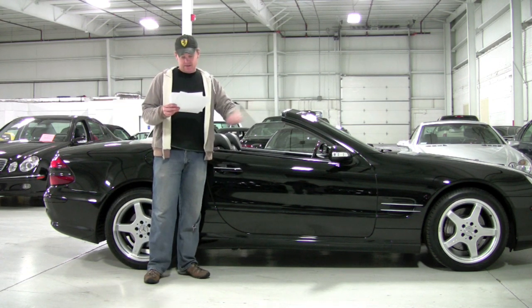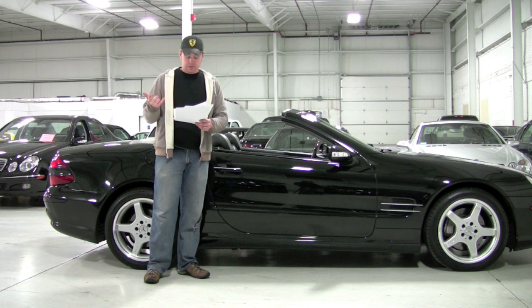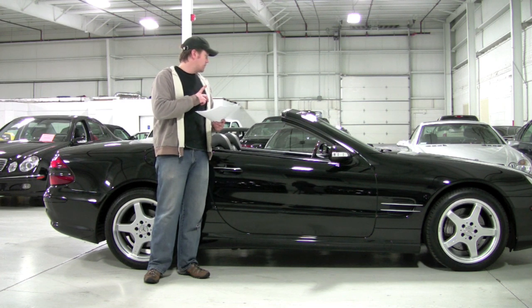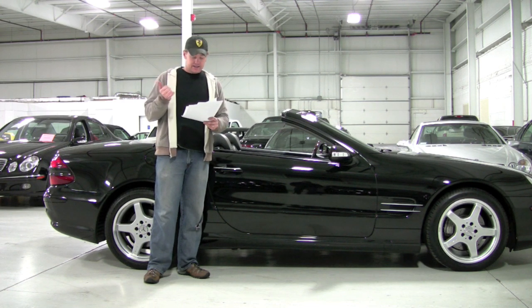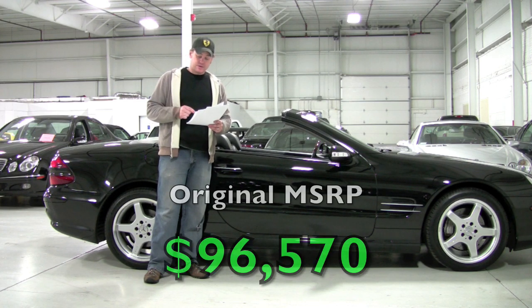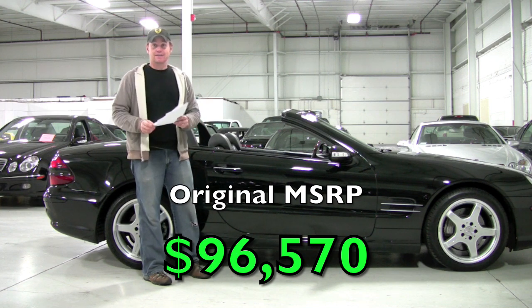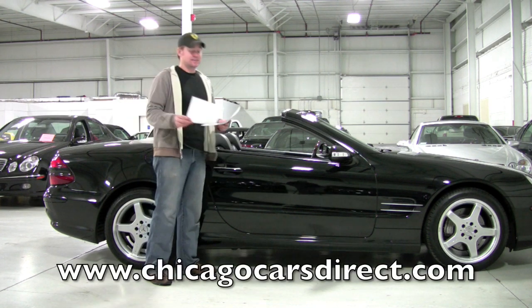I also have a copy of the Mercedes-Benz original build sheet here. Black over charcoal. Got the comfort package, which is the ventilated multi-contour seats. Wood package, that's the steering wheel and shifter. Xenons up front, which I thought were standard on the 500s. Apparently I was wrong. And the SL Sport package, which is a $5,100 package. All in all, the MSRP when this car was new was $96,570, and you know they didn't take $1 off of that if they didn't get marked up, which they probably did. That's how hot these cars were.